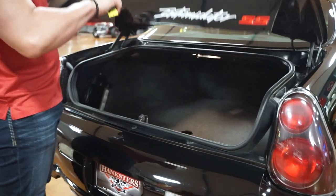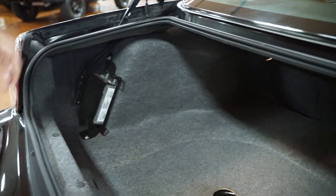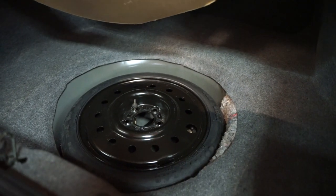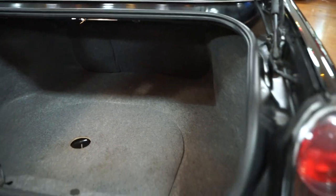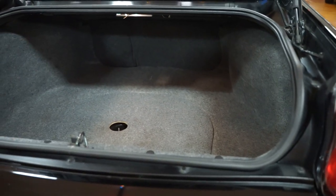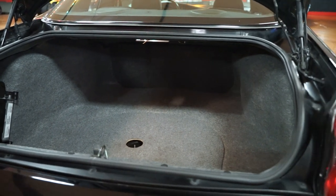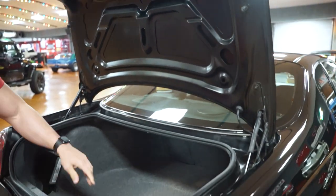Take a look in the trunk. Carpeting. Do have a spare there, a donut, not a full-size spare. It's like a donut spare underneath the trunk area there. When you do pop the trunk, you do have a trunk light that comes on. Deck lid shocks are good. Your trunk seal's good there.